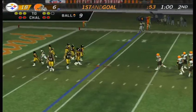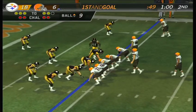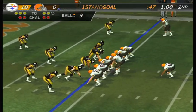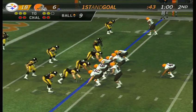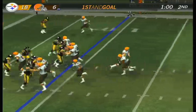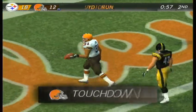It's first and goal at the 9. Under 10. The backs are lined up in an I. Anderson with a man in motion. Hand it off. Touchdown.